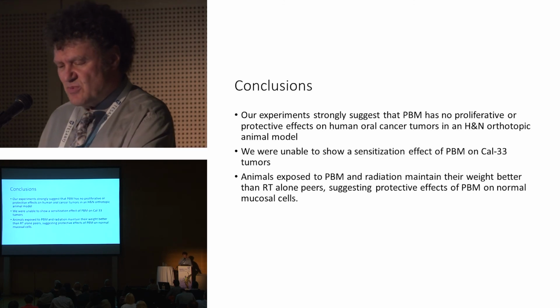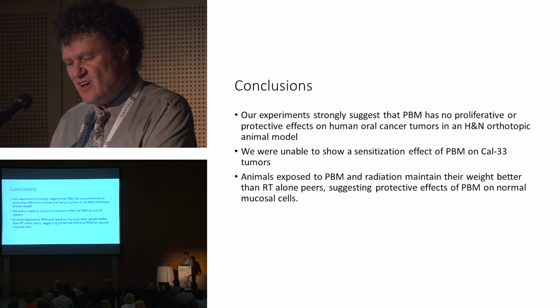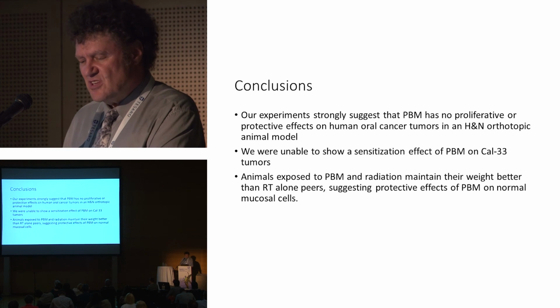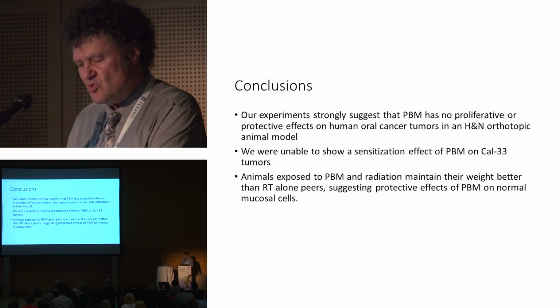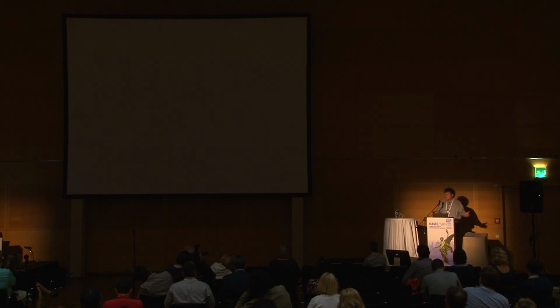And animals exposed to PBM and radiation maintained their weight better than their RT-alone peers, suggesting protective effects of PBM on normal mucosal cells, which again has been proven many times and was expected as one of the results of our study. And with this, I thank you, and I guess I can take questions.